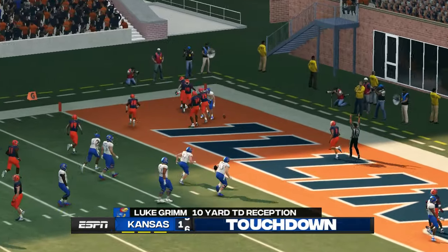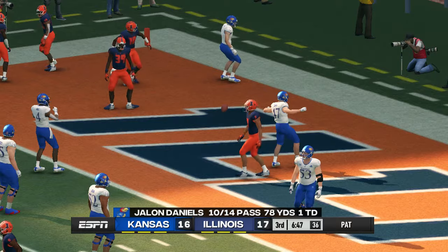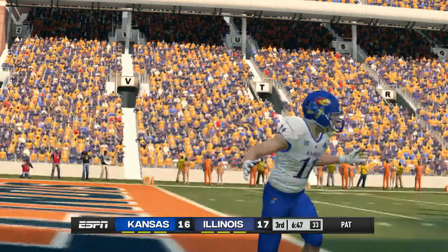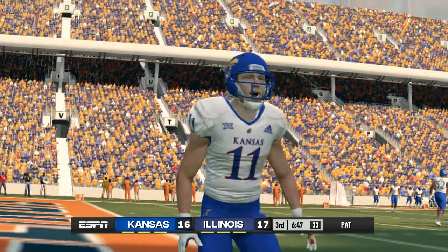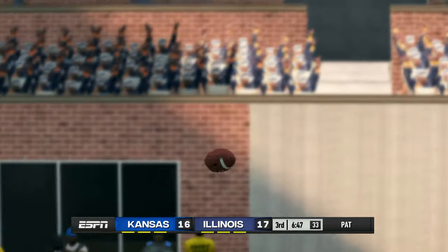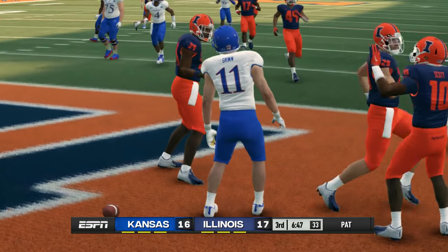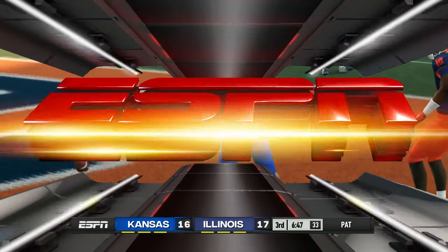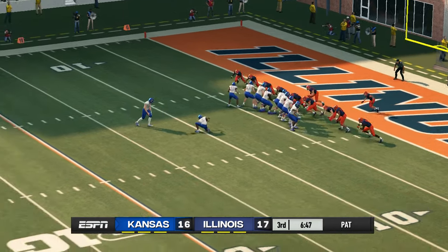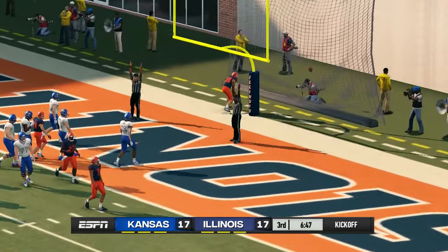He goes up and gets it. It's a touchdown. Credit these guys for getting in sync, really fighting to create that touchdown. Here comes the kicker to try to tie this game up. And he converts the extra point.